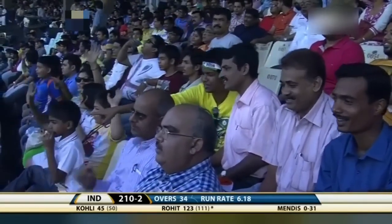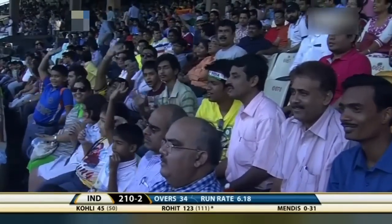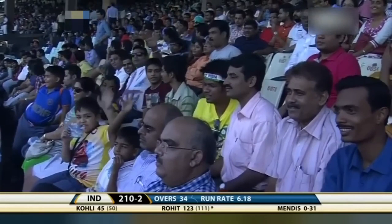Start with a mediocre crowd. Now it's a good crowd. Very good crowd here. Big occasion this for the Eden Gardens. 150 years.